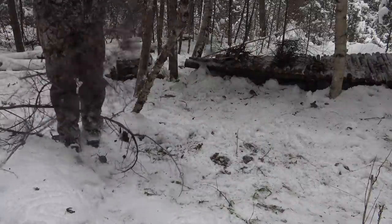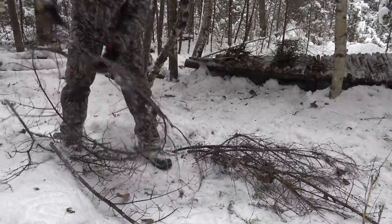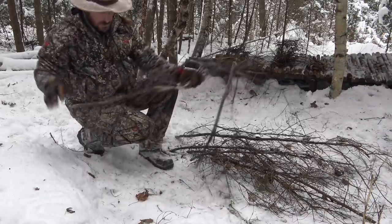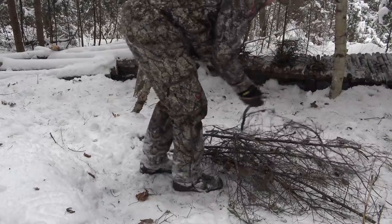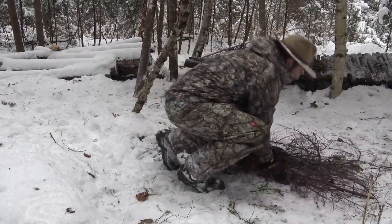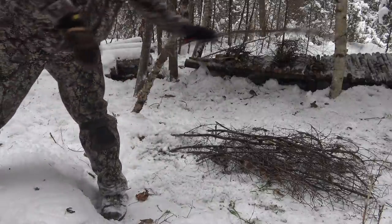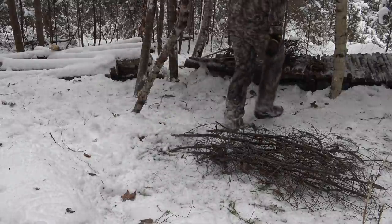And for my base, I'm just going to use enough of these dead branches for my first fire. I have a shovel. I already shoveled it a bit. You want to dig down to the dirt? Well, I wasn't going to go right down to the dirt. We're going to get a big enough fire that it's going to melt this out anyway. First layer is the base. Okay. You can do more base if you want.